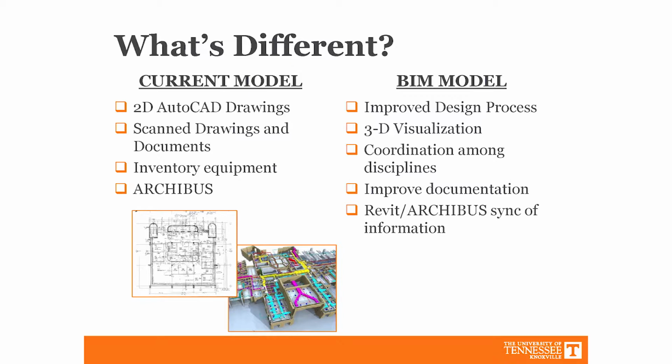A lot of our people that are there have been there for like 30, 40 years. I mentioned we have about 700 staff members. I have heard that there may be about 100 people that could retire any day now. So there's a lot of institutional knowledge. There's a lot of resistance to change. Archibus was implemented, I think, a year or two before I started working at UT, and I think most people hate it.